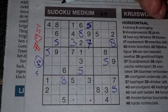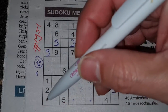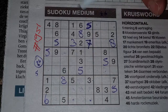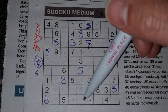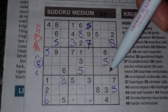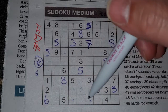And then we have a 6 in this column, 6 in the second column. So in the first column, only place for a 6 should be there. Then we have a pair. Those 2 dots are reserved for the 8. Can you remember a minute ago? The 8s. Those 2 numbers.